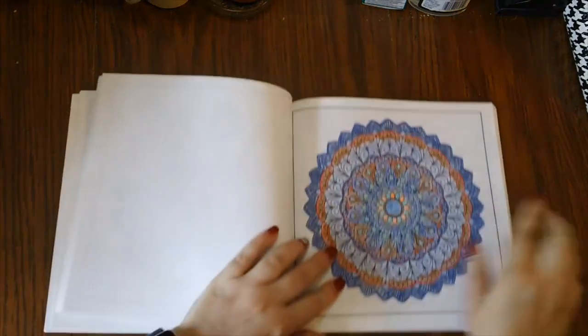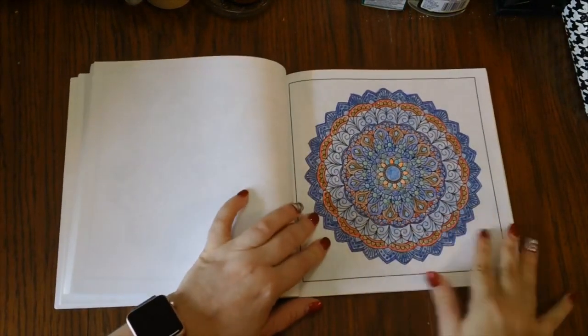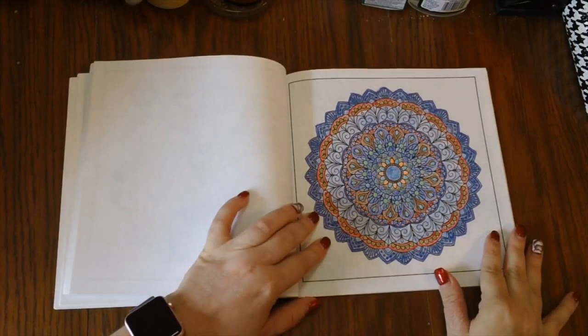And I did complete a mandala here. I did this with Prismacolors. I'm pretty happy with how that turned out. That one was done quite a long time ago, like when I first started coloring. This is probably the second book that I colored in. The first one I showed was the one that I always went to.